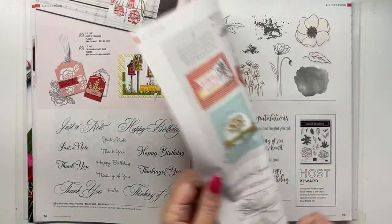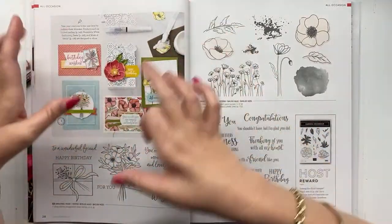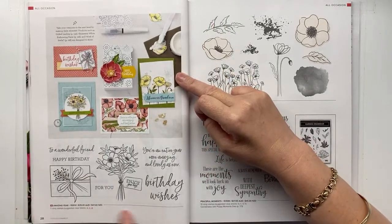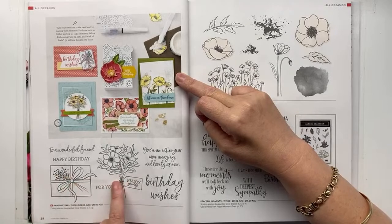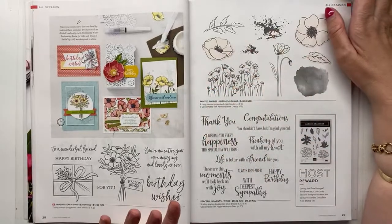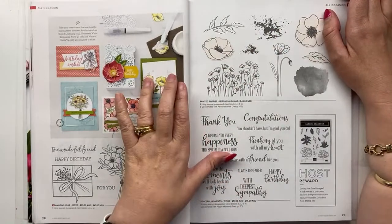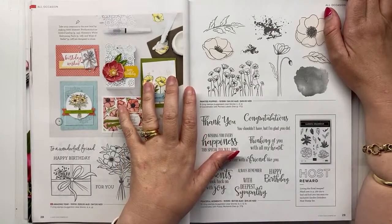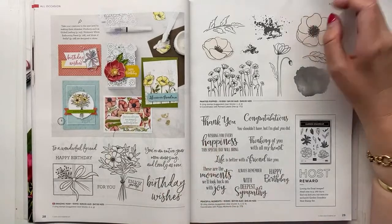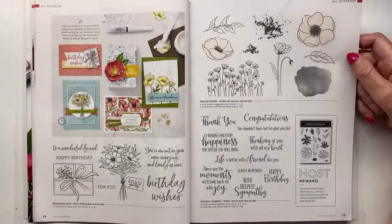Something a bit nice. So we do have a lot of standalone dies in the new catalogue, and they have featured them in these kind of areas throughout the catalogue. We have Amazing Year, which is one of our new stamp sets. Beautiful gift, gorgeous bouquet, great sentiments. Loving this script font. You guys who have been around for a while know I'm a sucker for script fonts, and this is really pretty. So just showing you the shimmery white embossing paste over some flowers. So different way, we might have to try that to add some shimmer to a card that isn't Wink of Stella.